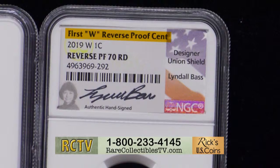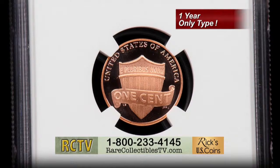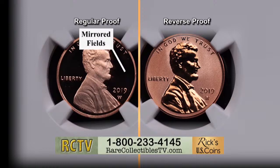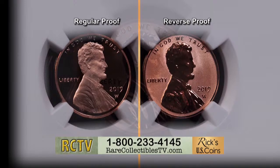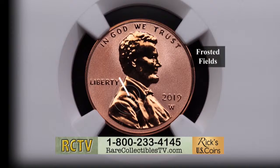It's a reverse proof. Reverse proofs are different than traditional proofs. It's like a photograph in negative, where in a traditional proof, the field, the background of the coin is mirrored, and Lincoln's profile will be satin finished. But in a reverse proof, it's backwards. The field, the background of the coin, normally mirrored, is in satin finish, and Lincoln's profile is mirrored, reverse proof.